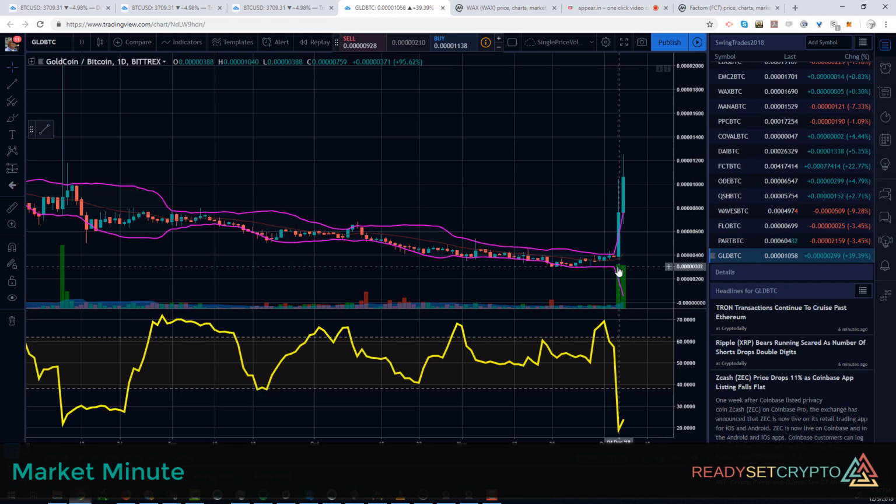Here's one that came up today, which is gold coin. So obviously a big move here on gold coin into exhaustion. Is this going to base out or is this just going to be a pump and dump, right? If it's just a pump and dump, we'll see this thing fly up here and then come straight back down. So guys, there are still opportunities in this market.